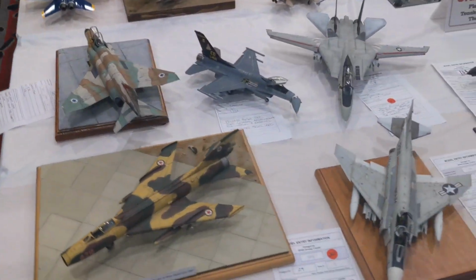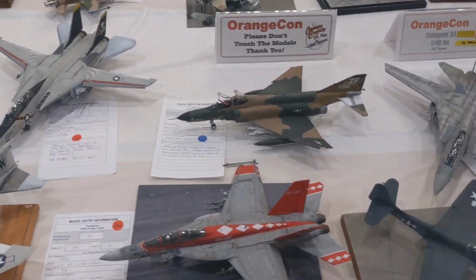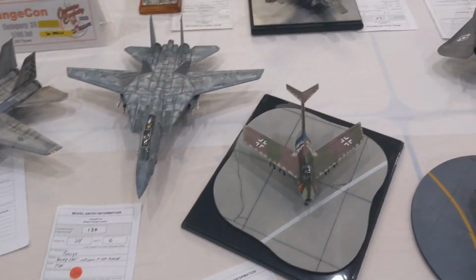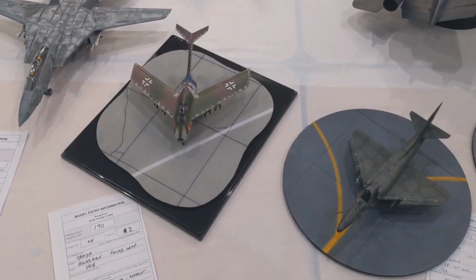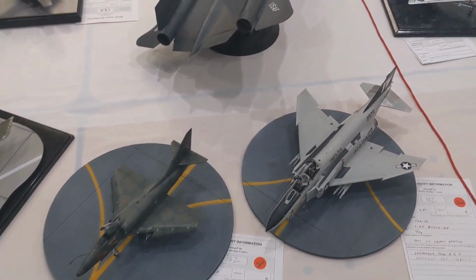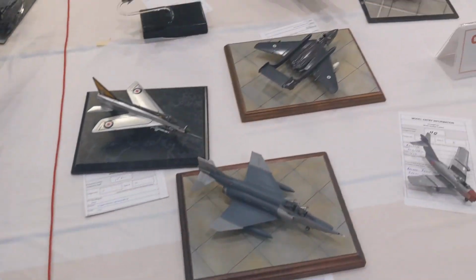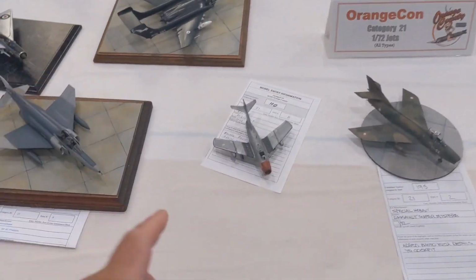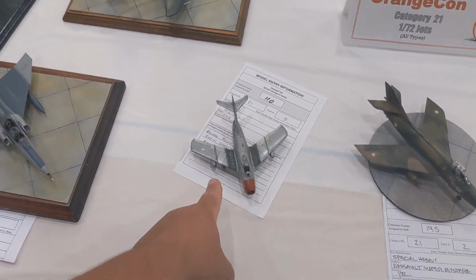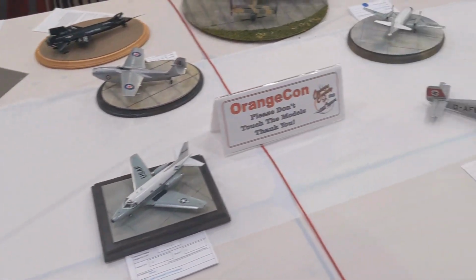And now we're on to the jets. You can see there are plenty of jets going. Lots of really cool aircraft carrier based ones, just land based ones. Really, really well done paint jobs. You see that one right there with that silver. Looks exceptional. That's one of my favorite airplanes of all time, so I had to point that one out. It's really cool looking.